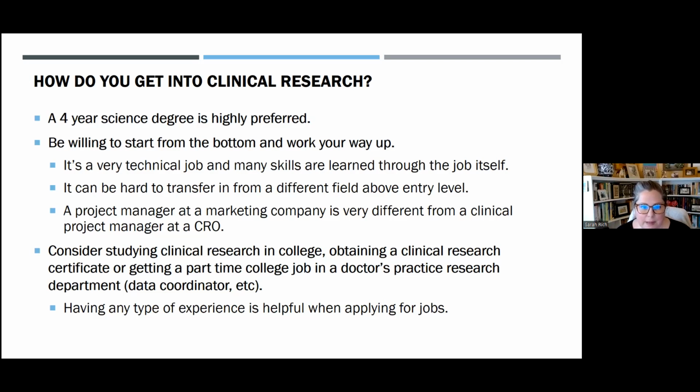And then being able to start at the bottom and work your way up. So that means if you think you might want to do this, do it in the first few years after college, because it can be hard to transfer in from a different field above entry level. A PM at a life insurance company or a marketing company is really different from what I did as a PM at a CRO. My job was very technical, very medical focused, and being able to work your way up means that you really get a lot of those skills kind of baked in.